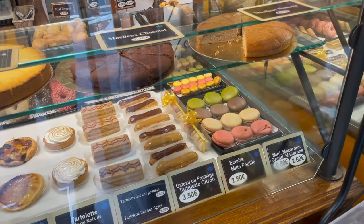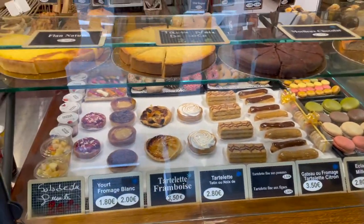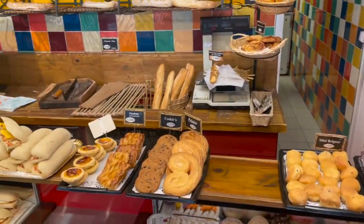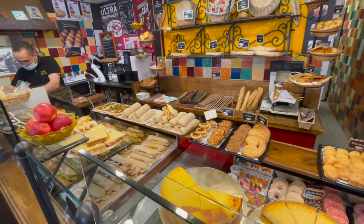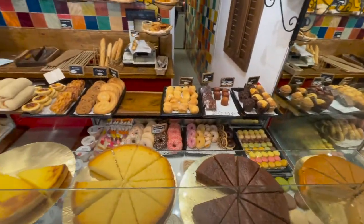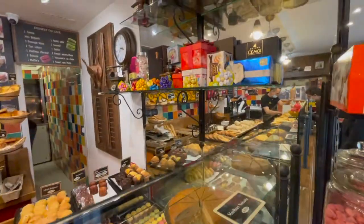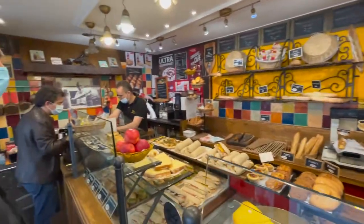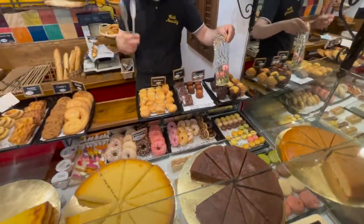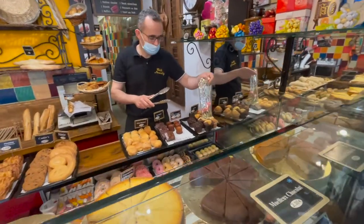So just exploring a small patisserie in France. Looks delicious. Big one, the pistachio. One big, yeah. So here in the beautiful French patisserie, I've got a couple of things.